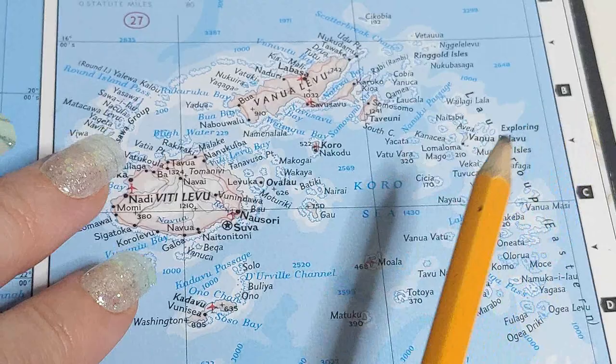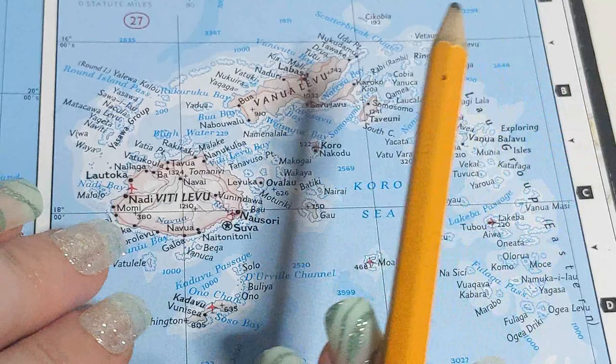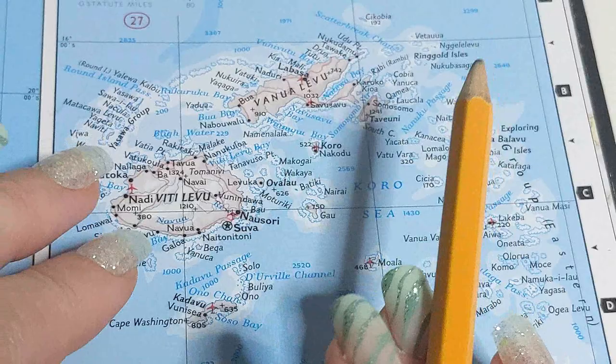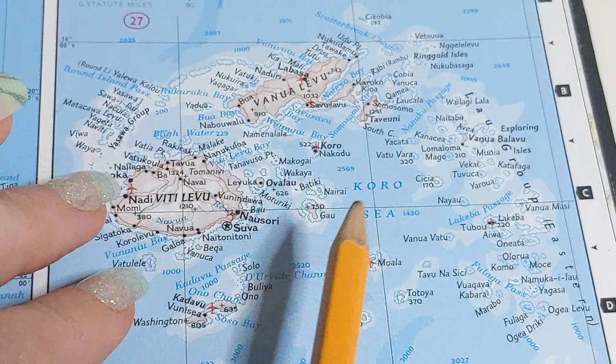So in 1874, the Kompau had actually gone many times to Britain saying, do you want this land as a colony? Please save us from these Americans and please help us bring some order and laws and government to this area. And for the longest time, Britain turned them down. But in 1874, they said yes. And Fiji became a colony of Great Britain.